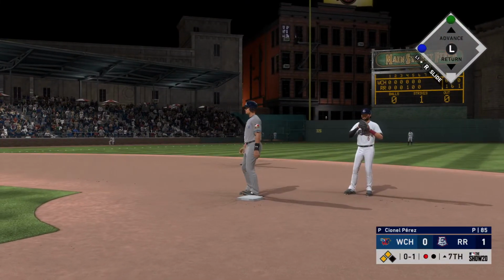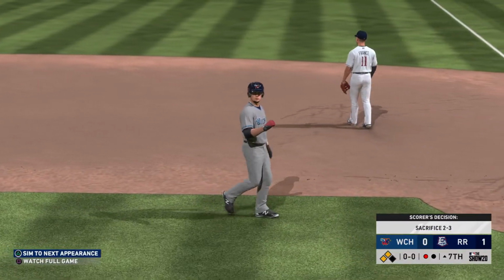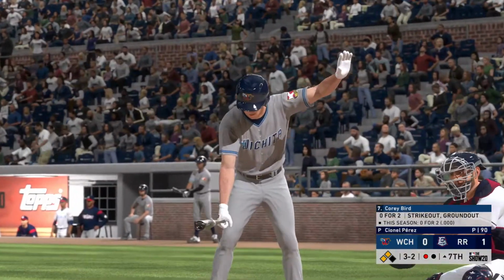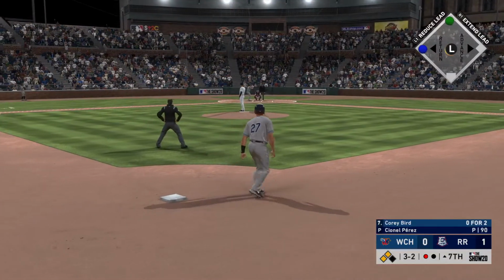And the throw goes to first, so the sacrifice works that time. Got runners at second and third. 1 out. You can't ask for anything more than that. The tying run moves over to third now with only 1 out, so we'll see how the infield decides to play it here. Corey Bird.